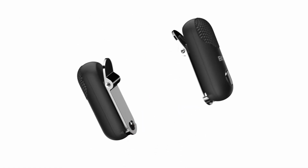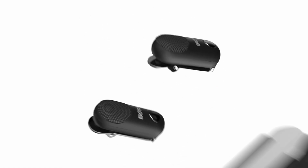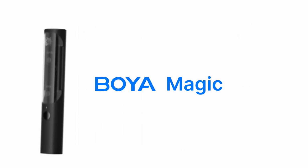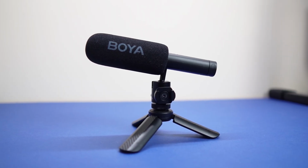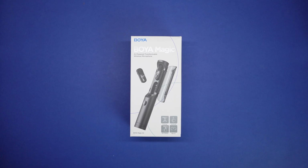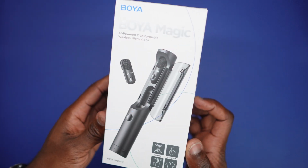This microphone that I'm currently using is the Boya Magic, the world's first transformable AI-powered mini microphone. It's built to handle all of those scenarios and it comes in this single marker-sized form factor. But here's the question, can this small size mic really replace your entire audio setup? Let's find out. So let's start by checking out what comes in this bundle.